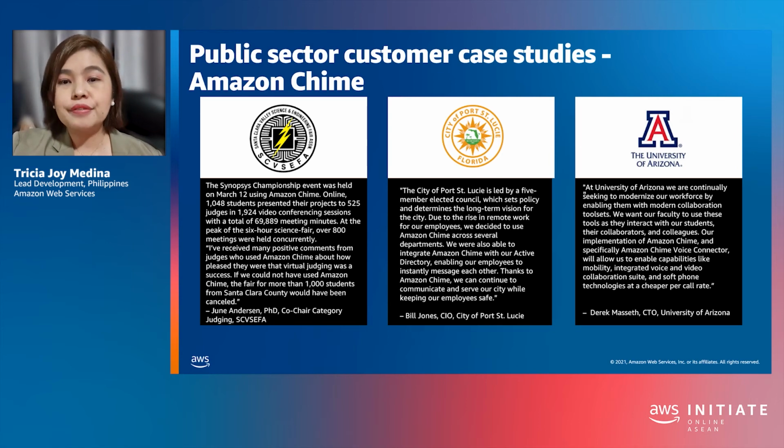We also have City of Port St. Lucie, who uses Amazon Chime for their internal communications. And of course, we have University of Arizona, who uses Chime to support online learning of their students.